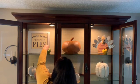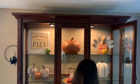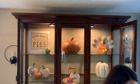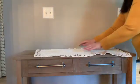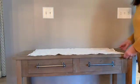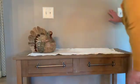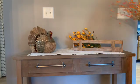So I'm just moving these little pumpkins around so the colors are more evenly distributed so that it looks a little bit better, because I had a couple of the same color together. But anyways, there's that thankful sign. Threw it right there. That was quick. Sorry if you missed it, but I will show you a full tour. Oh, the turkey. Isn't it so cute? Oh my God, I love it so much.